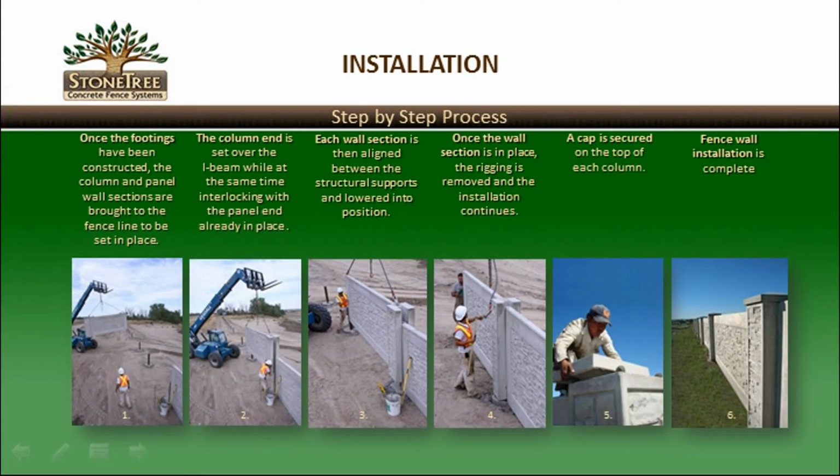Following is a step-by-step description of the StoneTree installation process. Once the footings have been constructed, the column and panel wall sections are brought to the fence line to be set in place. The column end is set over the I-beam, while at the same time interlocking with a panel end already in place, creating a tongue and groove intersection. Each wall section is then aligned between the structural supports and lowered into position. Once the wall section is in place, the rigging is removed and the installation process continues.